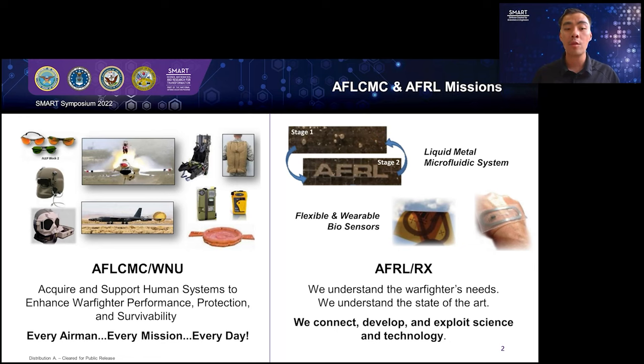It sits within the Human Systems Division. Our goal is to acquire and support human systems to enhance warfighter performance, protection, and survivability. Our slogan is every airman, every mission, every day. So everything we touch, everything we engineer, everything we qualify goes and assists our warfighter out in the field. We take great pride in what we do and in making sure all of our airmen and warfighters have the proper equipment they need to get the job done.